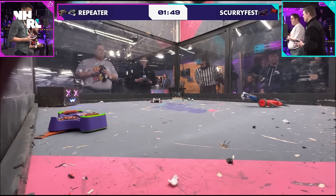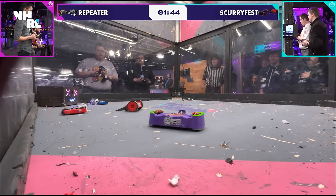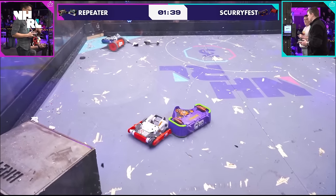Oh, that strategy really failing them. Big hits with Scurry Fest stuck in the wall. Able to shake themselves loose just by wiggling that weapon blade enough, not needing to use their unstick. That could be big.